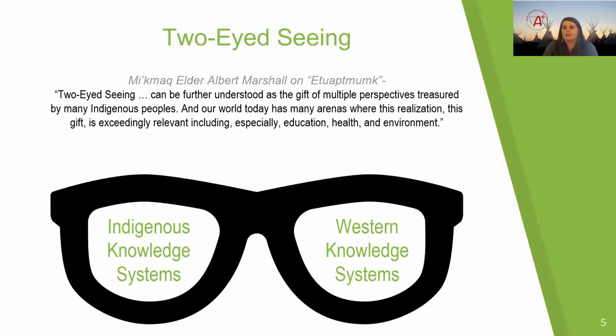So there is a Mi'kmaq elder from Canada, Albert Marshall, and he coined this term two-eyed seeing. I recently came across this in a couple of different research capacities that I was working on recently. And I really thought it was the best summary that I found of the underlying goal of most of us that are working within the field of Indigenous education.